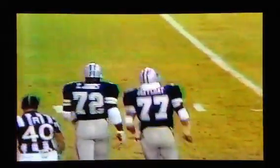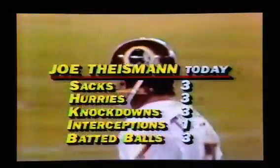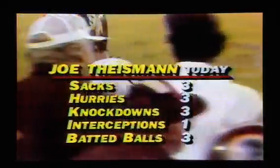3rd sack by Dallas. Theismann couldn't find anybody, and Jetcoat was there. I tell you, the Redskins sure don't have much, as I said before, confidence in that long yardage situation. You can see what has happened there to the passing today.